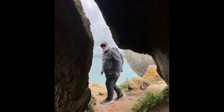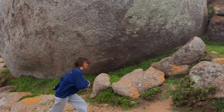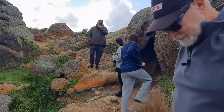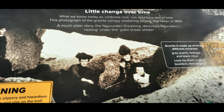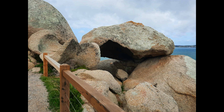If this island was made of limestone, it would have eroded away and washed up as sand on the beaches by now. But this granite is very hard and has survived thousands of years of erosion and geological events. And this photograph was taken in 1889 at Umbrella Rock, where even the indigenous people would shelter under it.